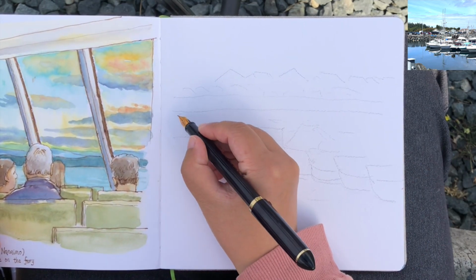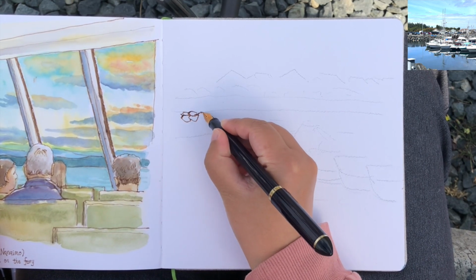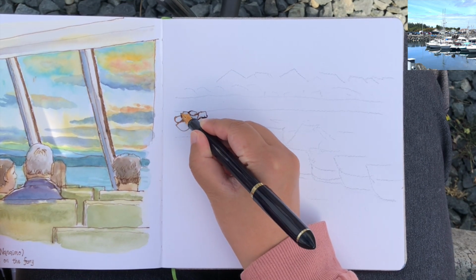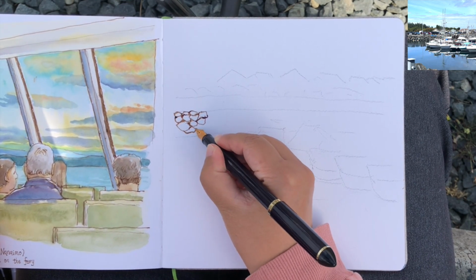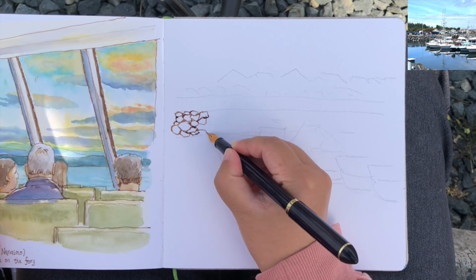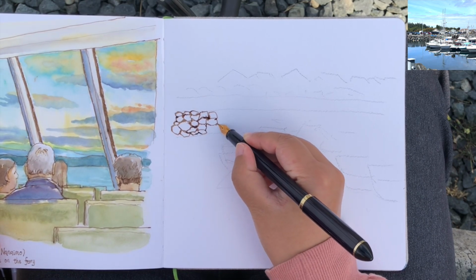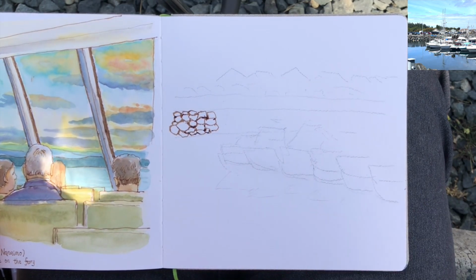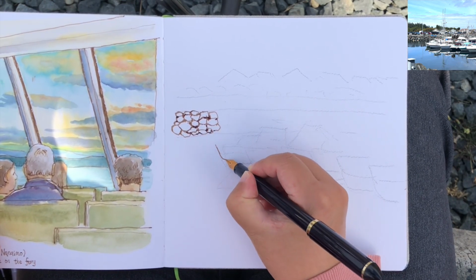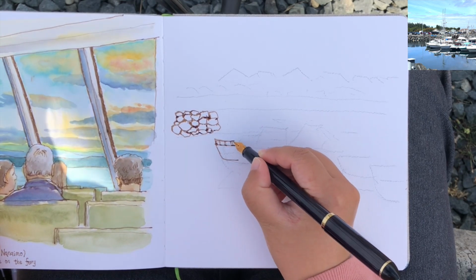Alright, so now I'm ready to draw with my Sailor brand Fude fountain pen with Noodler's brown number 41 ink. So first of all, I am enjoying drawing the rocks of the boulder wrapping around the quayside. When we're sketching details like this, of course you don't have to copy. If you stare very intently, you're going to get very tired and dizzy. So I'm just kind of summarizing the pile of rocks over here.